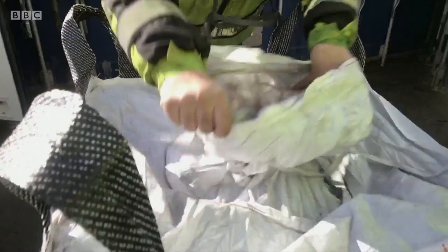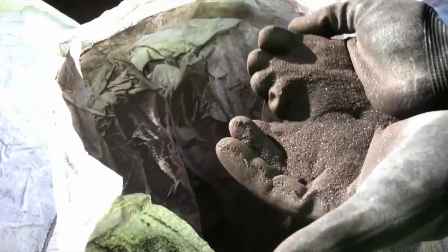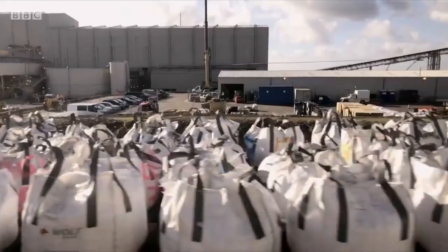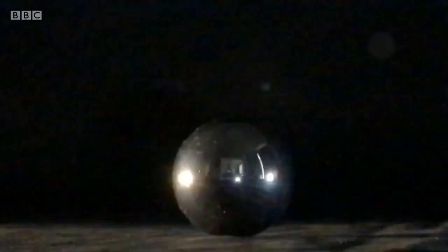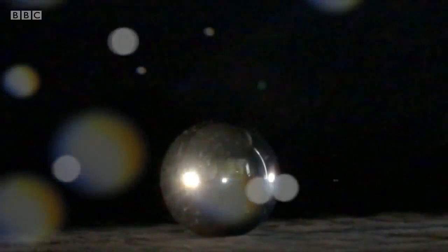Wow, this is it. So this will be about 55-60% tungsten, this. Wow, it's really heavy. Yeah, very heavy. Incredible. Each of these one-ton sacks is worth £16,000. Tungsten is a super element because it can withstand virtually anything. There's nothing else quite like this stuff.